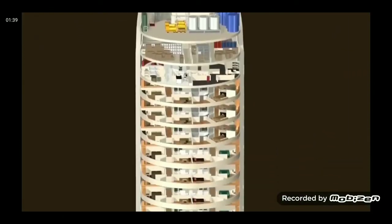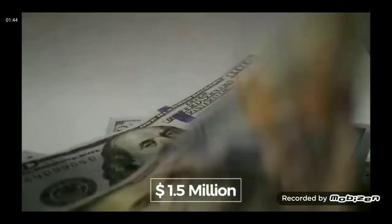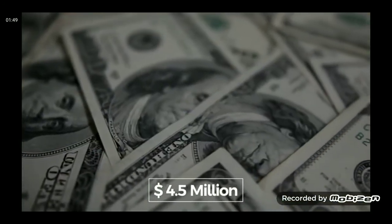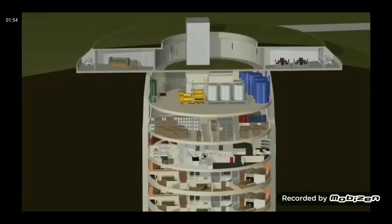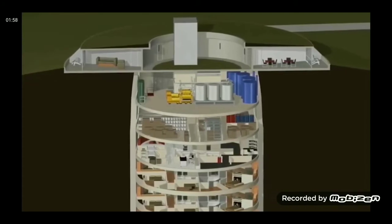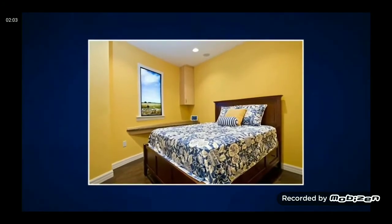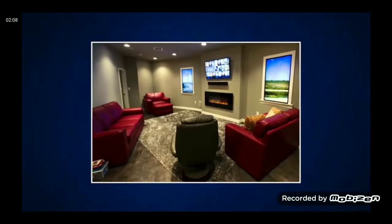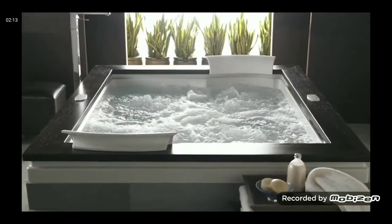The living complex offers several luxury condos to choose from, ranging in price from $1.5 million for a 922-square-foot condo, all the way up to $4.5 million for a 3,600-square-foot penthouse. Though the penthouse is still on the top floor, don't expect any better views than anyone else in the complex. Each room is fitted with fake LED windows that project images of the outdoors. The condos all have state-of-the-art features, including luxury furniture, stainless steel kitchens, televisions, Wi-Fi, rainfall showers, and jacuzzi tubs.